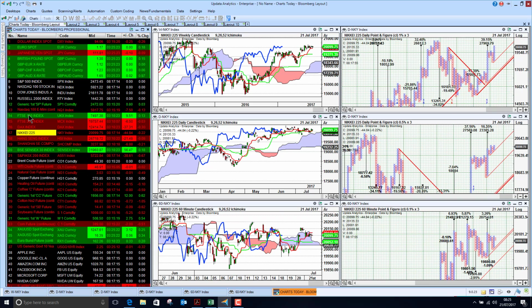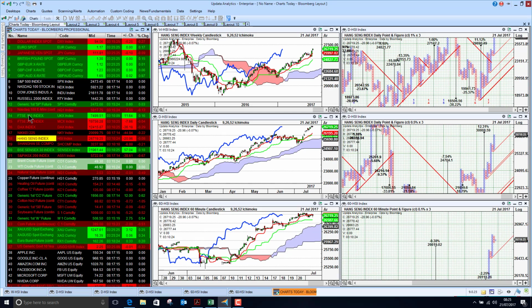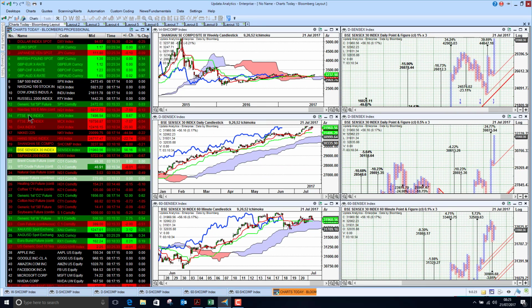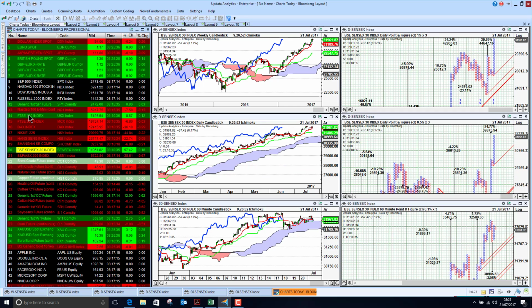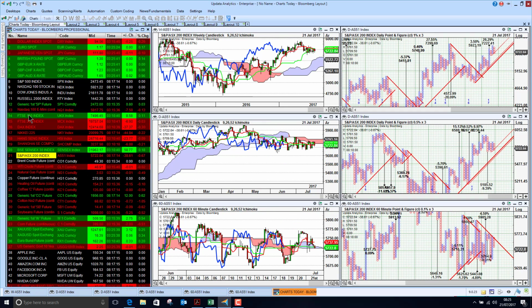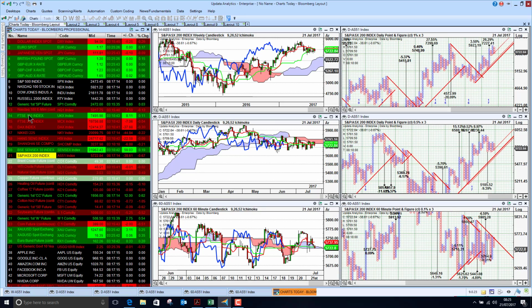Nikkei just falling a little bit on that stronger yen, and the Hang Seng just flat but still bullish in all three time frames, and the Chinese local market Shanghai is bullish on the medium and short term charts. Sensex is up slightly, still looking good on all three time frames, and the Aussie market just suffering a little bit there, stronger dollar probably having an impact.